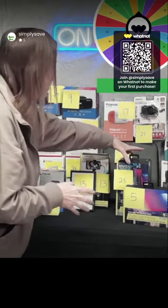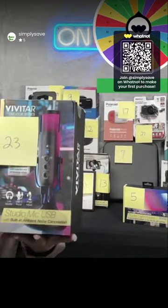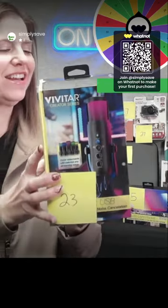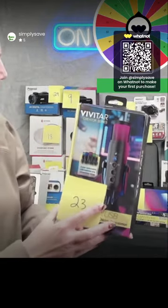Oh, congratulations. Studio mic. 908 has the full set. No way. The one with the mixer? Yes. Wait, I don't remember. Did you win the mixer? I can't remember. Oh, they did win the mixer. Okay, well, there's another one up there for you to win. Then you can have the full set.